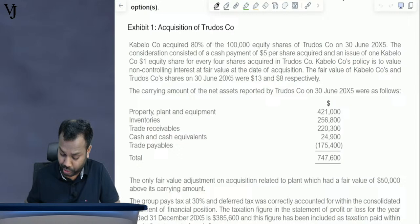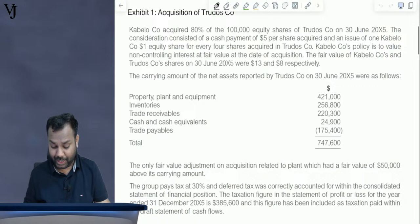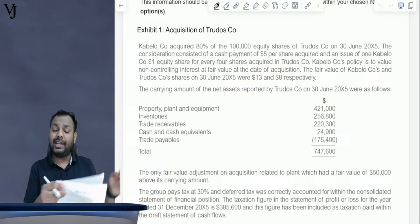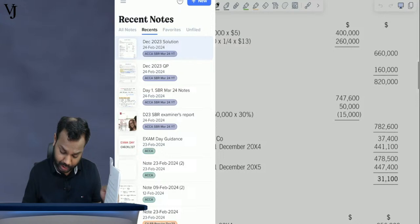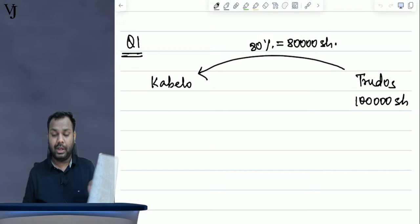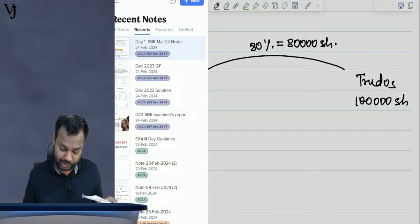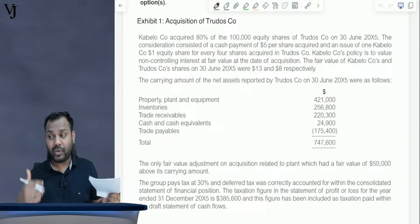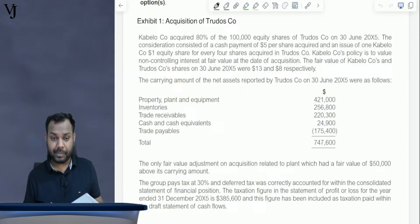On 30th June 2005, guys, can you take the screenshot of this question? Can you take the screenshot of this part and keep it with you, because it will be difficult for me to go here and there time and again. I have the question with me, so I can read from here and explain to you in this file. But if you take a screenshot, it will be easy for me. Can you do that, all of you? I'll show the screen again. Can you please take the screenshot of this exhibit number one? Please ping done once you are done. If you are done taking a screenshot, please let me know. I'll move to my next screen.